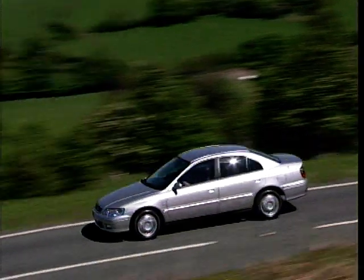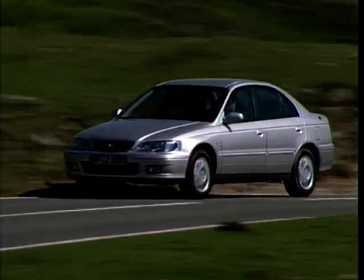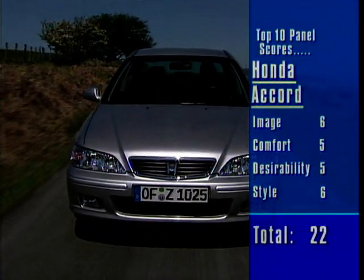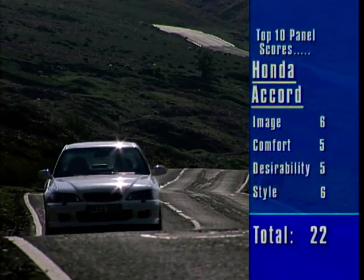So, the Honda Accord is better than before if you still forgive the wishy-washy looks. That's why, in the panel's view, we have to vote it number 9. But there are better cars in this class to come.